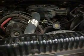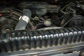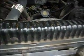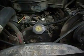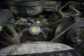Okay, so as for the glow plugs themselves, all but one are working. The one on the driver's side head, very front, is plugged in but is not working. Other than that, all 7 are glowing and doing what they're supposed to do.